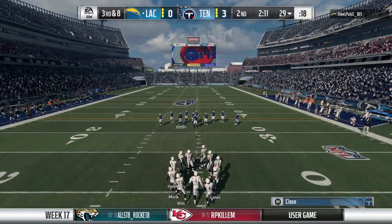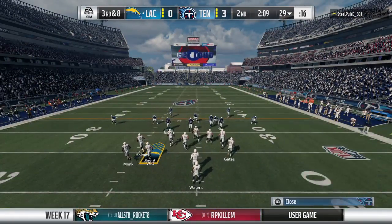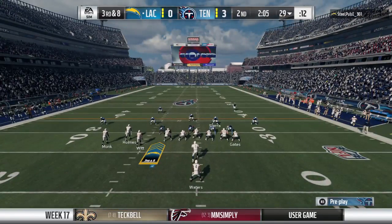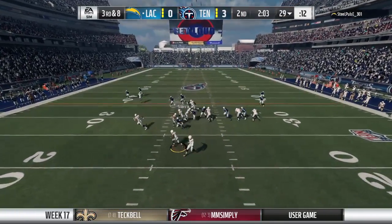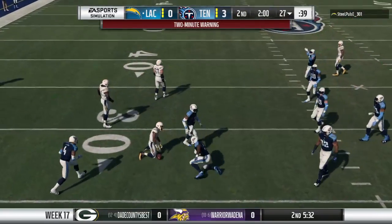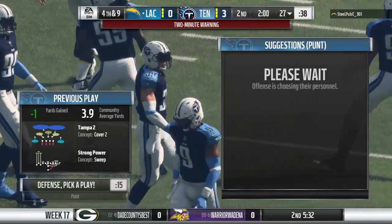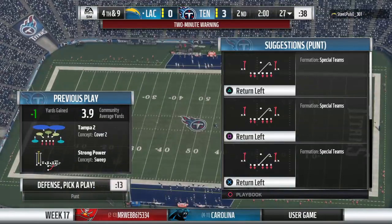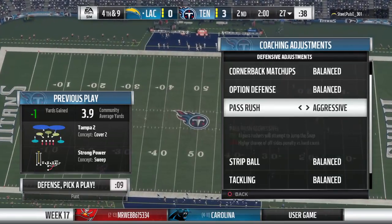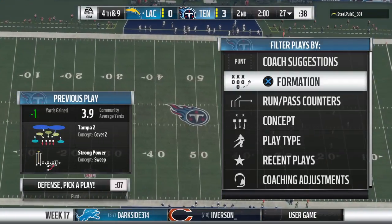They don't need to run another play here before the 2-minute warning. Let's see if they do it anyway. Let's go! On third down, that's Waters. And they take him down, losing yardage back at the 27. 2 minutes to play here in the first half. Back to Tennessee after this.